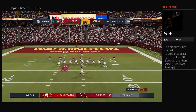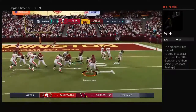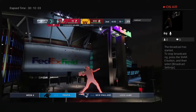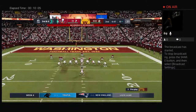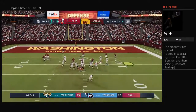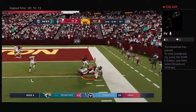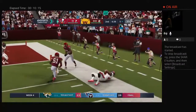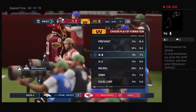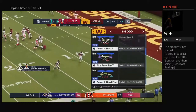2nd and 6 from the 10. Here's Edwards-Helaire. Looking for a crease, can't find one. Stopped at the line of scrimmage. No gain on the play there, so they're left with a 3rd down and 6. Here's Hill. That's going to be caught at the 10-yard line. And they're going to mark him down short, maybe by about a yard, if that. It's a gain of 5, and that'll bring up 4th down.